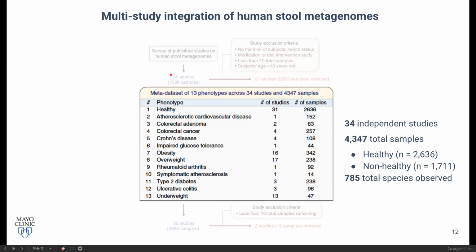As shown in the table, these 13 phenotypes include 2,636 samples from healthy subjects. Here, healthy was defined as self-reported to not having a disease or disease-related symptoms. Also, there are 1,711 samples from non-healthy subjects. Here, non-healthy subjects were actually patients with one of 12 different disease or abnormal body weight conditions. These 12 non-healthy phenotypes include cardiovascular disease, colon cancer, Crohn's disease, ulcerative colitis, obesity, and type 2 diabetes.